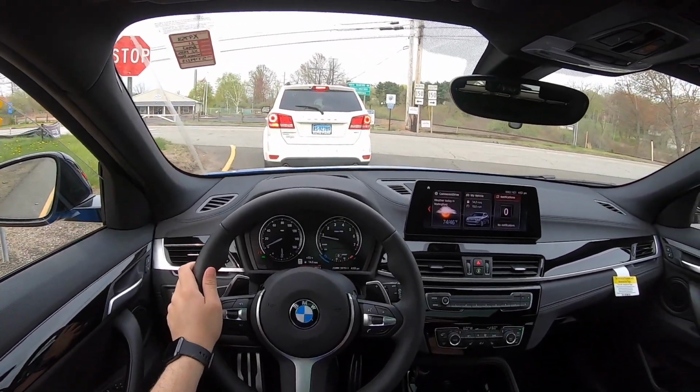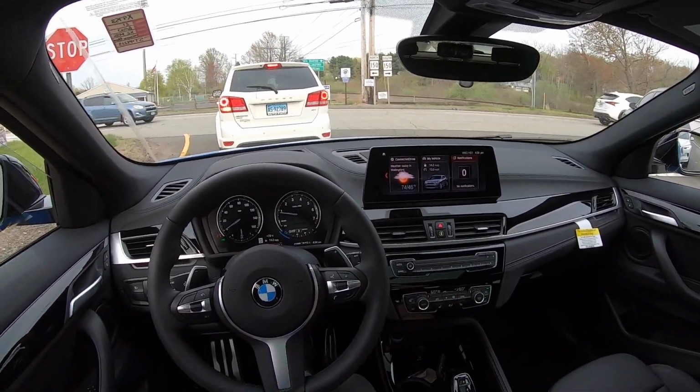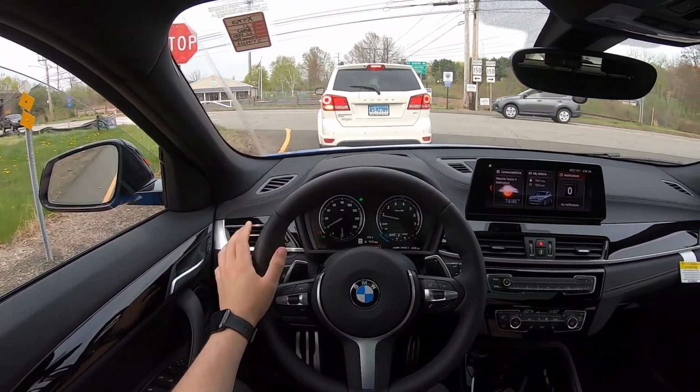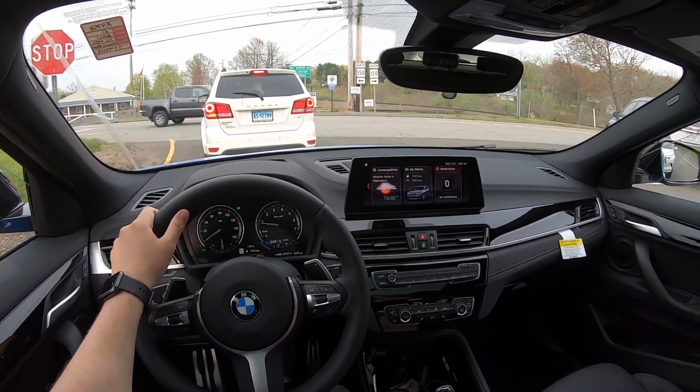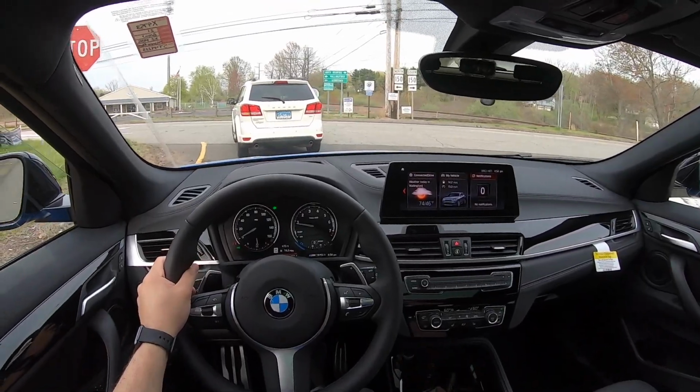We're gonna go ahead and test the BMW xDrive system. This one does have the all-wheel drive system, so we're gonna go ahead and test their xDrive and see if we could get any wheel spin. It is in sport mode, and I'm gonna leave the traction control on.